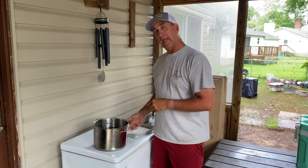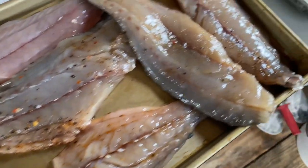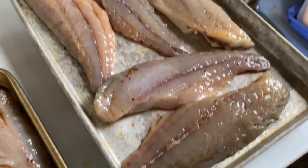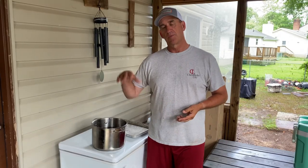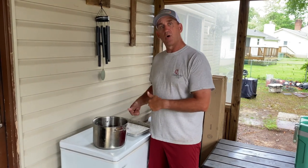We're going to put them on a pan here and let them kind of dry out. Maybe take 30 to 45 minutes when I smoke my fish. I don't want them wet. You want to let them sit out, get like a tacky look to them. We don't want to smoke wet fish. The smoke doesn't penetrate as well. So I'm going to dump this water out, put them on, and get them smoking here shortly.